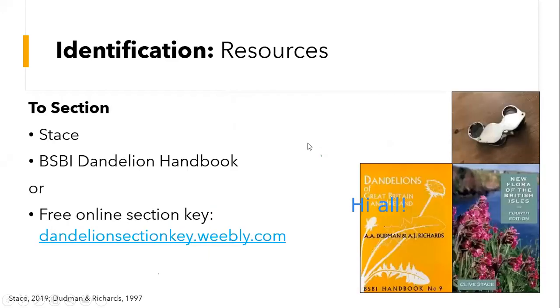Okay. And so when I find a dandelion, how do I know what group it belongs to? How do I know what section that dandelion belongs to? What resources do I need to use to figure that out? Well, there are a few things that you can do. In the bottom right picture here is the New Flora of the British Isles, which contains a lovely key at section level. There's also a nice key to group level in the Dandelion Handbook by the BSBI, Botanical Society of Britain and Ireland. Alternatively, if you don't have either of those resources, what I've also done with permission is I've transposed a dandelion section key onto a little website that I made.